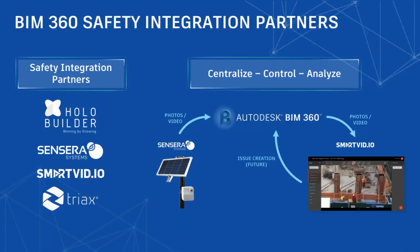We've talked a little bit about this before, but one of the great efficiencies and one of the great value-added things about BIM 360 is that it allows us to have a truly data-driven approach by connecting all of our various data sources. So to that end, BIM 360 also does support integrating with all of your point solutions that may or may not be safety specific.